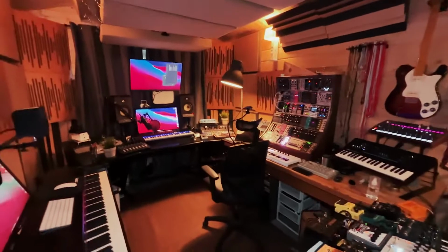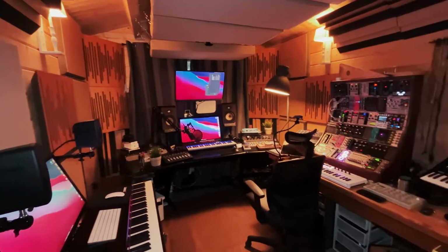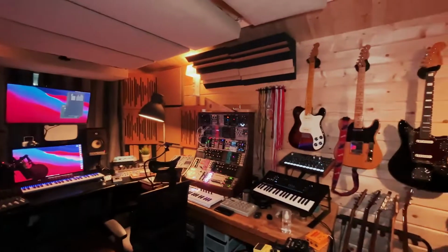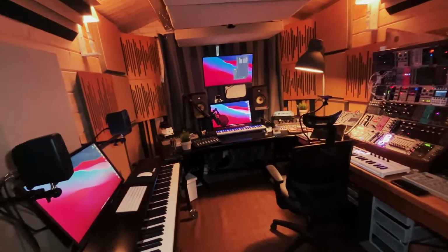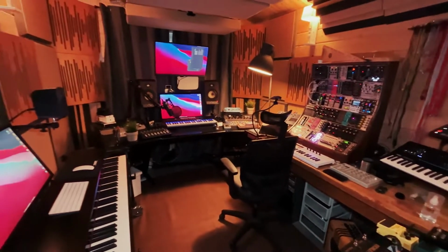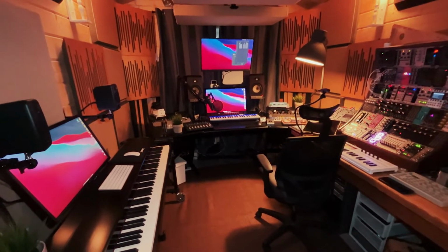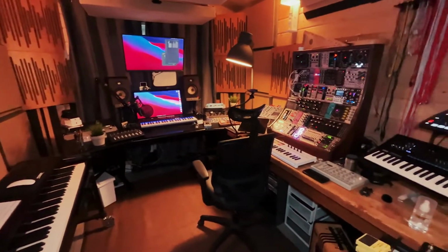What else? It does have a couple of room nodes that are really annoying, and there are a couple of frequencies that really build up. But with some bass traps, knowing the room, double checking with headphones, and using Sound ID, which I do have pretty much constantly on in the control room in Cubase, I make it work, and I am pretty happy with it. And that's it.